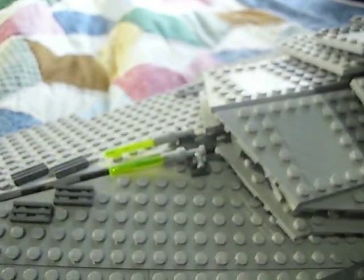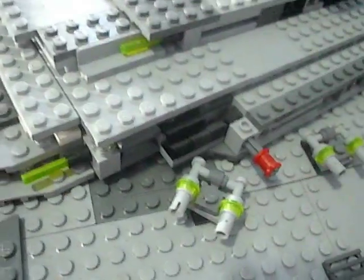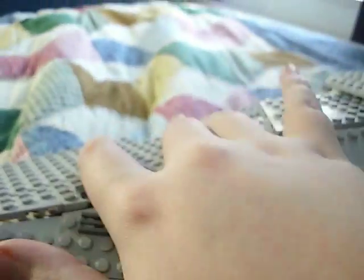Kind of wish you couldn't see through the bridge. It's right there, you can see Tarkin in it, but it's not too big of a deal. And you can rotate all these turrets, they all rotate. Overall the design is just such an awesome set. This is my favorite LEGO set I have, and this right here I'm going to show you is the reason why.